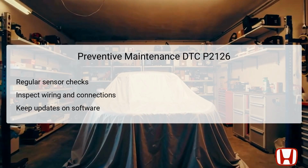Preventive maintenance is key to avoiding future occurrences of DTC P2126 in the Honda HRV. One of the best practices is to perform regular checks of the APP sensor and its associated wiring to catch any signs of wear, corrosion, or loose connections early.